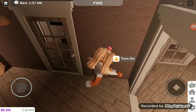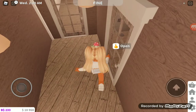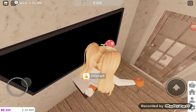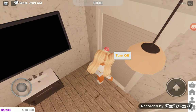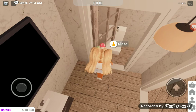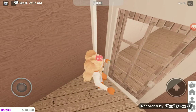So this is the area where you just, you know, go. And this is the bathroom. This is the main bathroom. And you have a little room for you to use the bathroom. Oops, I didn't mean. Oh my gosh, what's going on? Open. Close. Okay. So this is the kids' room.